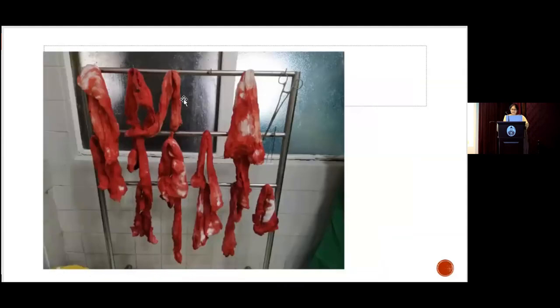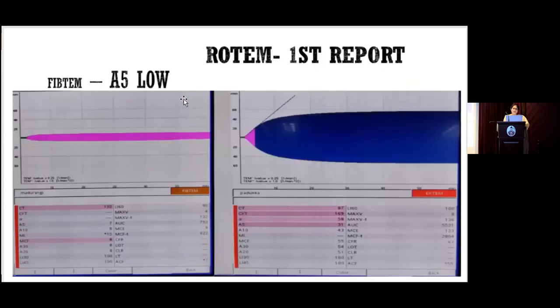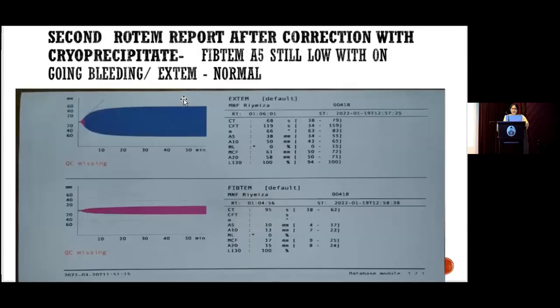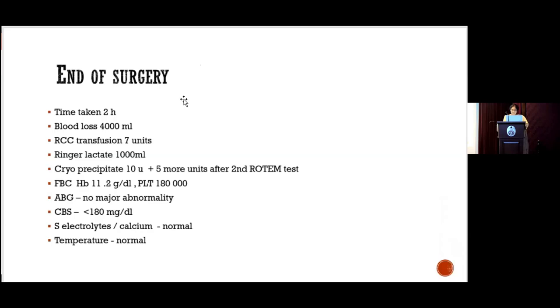So here in all these pictures, this is at the beginning, with the number of swabs, and then we got the ROTEM report. This was the first ROTEM report, where the A5 FIBTEM was 8 and EXTEM was normal. So for obstetric patients, this algorithm and dose calculation chart were used, and the required dose was calculated. The cryo was already available, and we needed 10 units and 10 units were available because we had informed and got it ready. So that was given. Then the repeat ROTEM was done after about half an hour while the patient was continuing to bleed. It was corrected to some extent, but she still needed a further five units. That was also given and corrected.